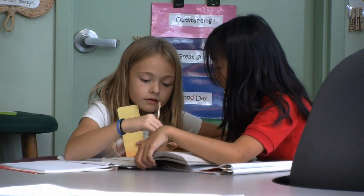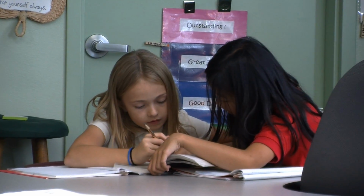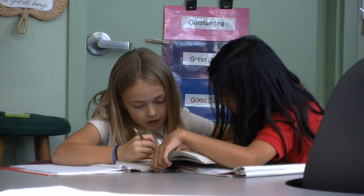Fourth graders love to chat. They are very apt to share their ideas, and that's another reason I do so much partner and peer work and table sharing, is giving them that time to talk. I'm very focused on what they talk about. I give them those parameters, but they do enjoy it. A lot of the kids love it.